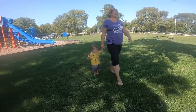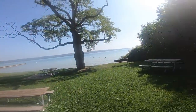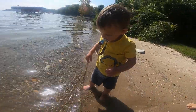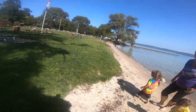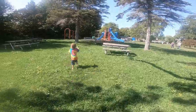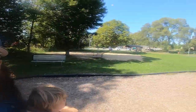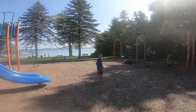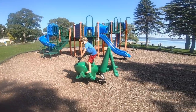Another pretty lake view, mommy. Gorgeous. Ozias, you want to see the water? There's our little Frankenstein. Ozias, you want to play at the playground? Look where Ozias is. There he is. Let's do it. All right, come on, let's go. Whoa. Seems like adults can go on this. Cool ride, huh? That's a grasshopper, huh? Yeah. Pretty cool.